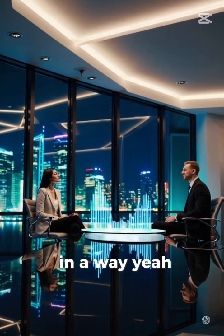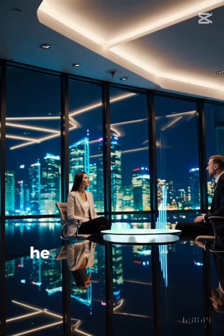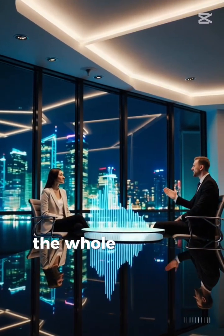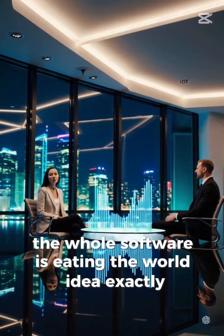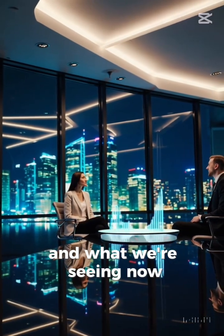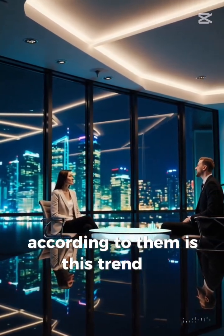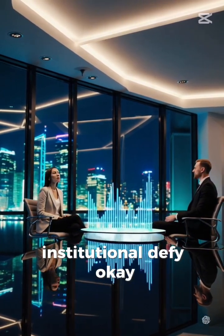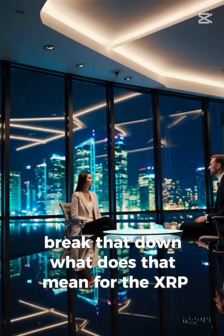In a way, yeah. Brad Garlinghouse had this great analogy. He talked about how tech disrupted retail, disrupted music. Right, the whole software is eating the world idea. Exactly. And he said, it's coming for finance. And what we're seeing now, according to them, is this trend of institutional DeFi. Institutional DeFi. Okay, break that down. What does that mean for the XRPL?